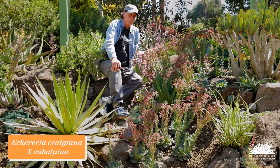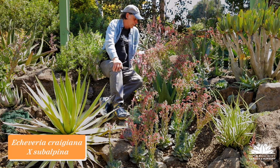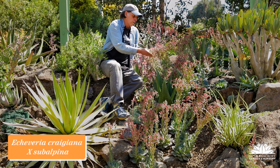Mexico has many species of echeverias, also called hen and chicks, and they occur in all different parts of Mexico and in different sizes. And hybridizers have really worked with the echeverias a lot, and this is a relatively new hybrid for us here at the Bancroft Garden.